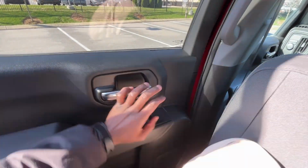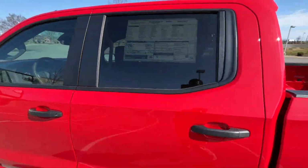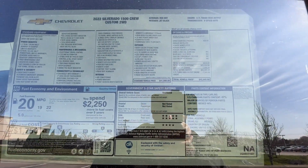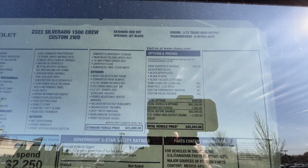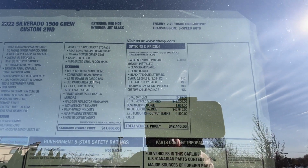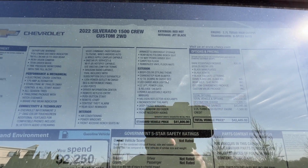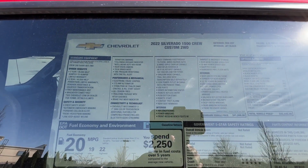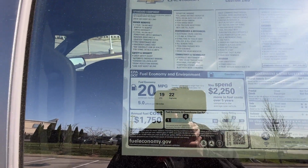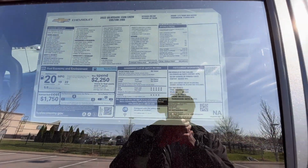But next, let's go ahead and check out the window sticker. So there's a pretty good view there. This one stickers for $42,445. And like I said, you get that Dark Essentials package. So you get the black tailgate lettering, nameplates, and bow tie. And of course, you have the halogen reflector standard. We have the rear windows tinted. And then with the two-wheel drive, you actually get 19 city, 22 highway EPA rated, so that's pretty good.